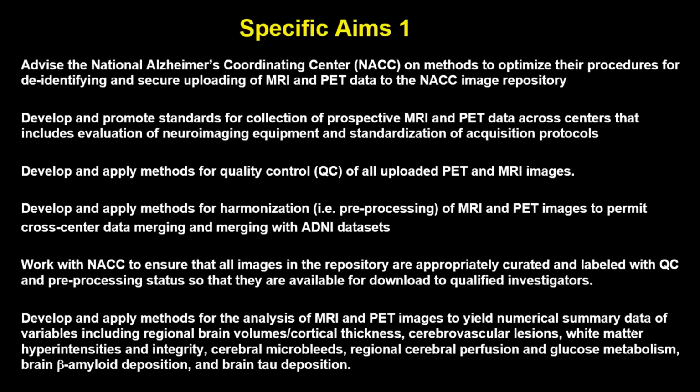So we're going to be interacting with NAC, with the NIA, and with the Alzheimer's centers, and one of our interactions is going to be working with NAC about uploading and de-identifying images to the image repository. We're going to develop and promote standards for how MR and PET data should be collected. Number 3 is to apply quality control on all the images.